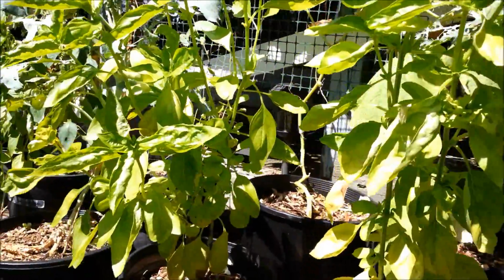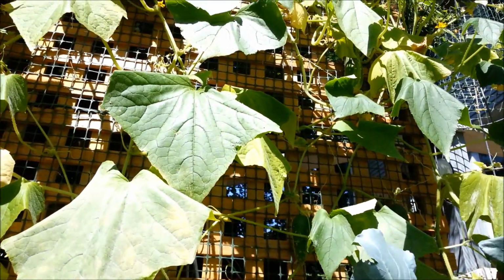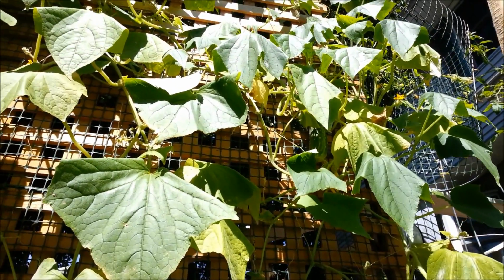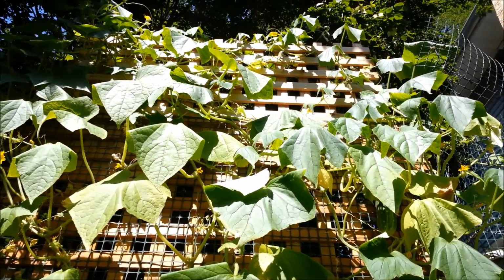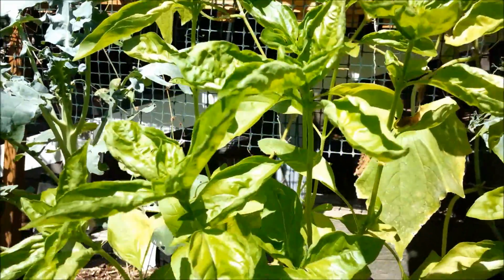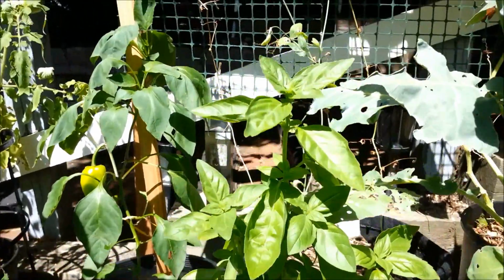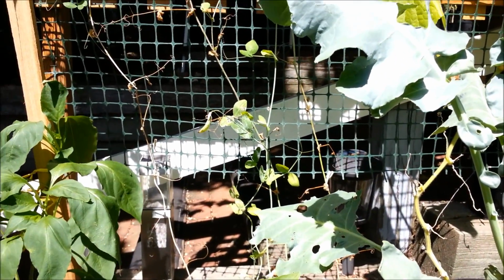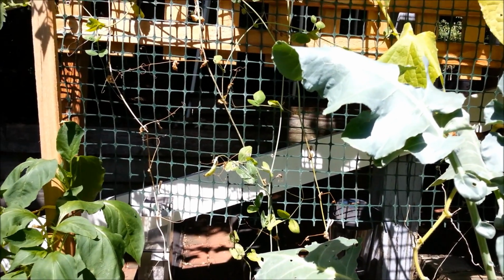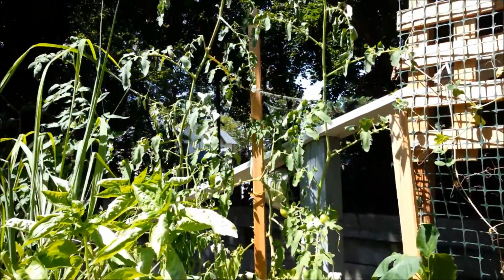Another basil, 2 basils, another broccoli. Those broccolis had a hard start. See if I can catch there's a cucumber. Hard to see. I'm going to harvest that one today, and they built a big trellis, and they just climbed right out of it, and you'll see on the other side, they're coming over the other side. And then another basil, another pepper, and back there were some beans, some peas, snap peas. They were not so successful.